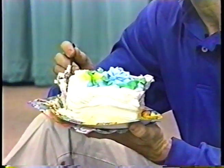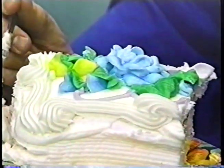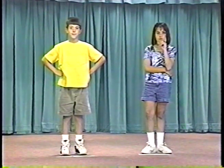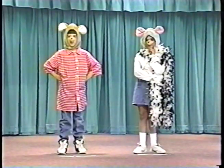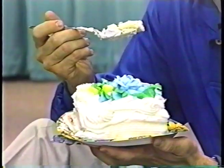Now it's time to add some finishing touches to your scene, costumes and props. I call it the icing on the cake. You see, I could eat this cake without the frosting. It would taste pretty good, but add frosting, it looks better and tastes great. It's the same with costumes and props. You could do a very good play without them, but add them and the play looks better. Besides, it's more fun. It's the icing on the cake.